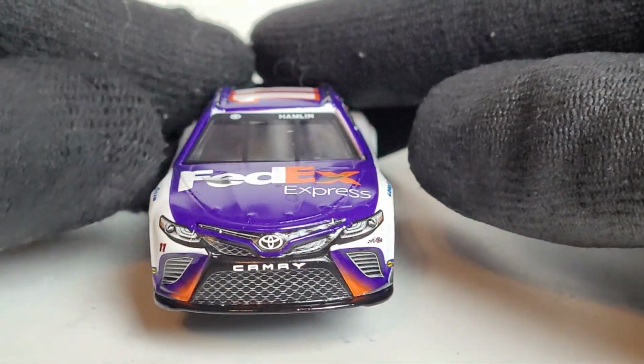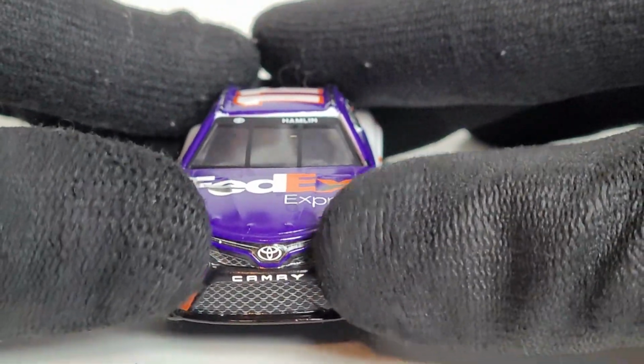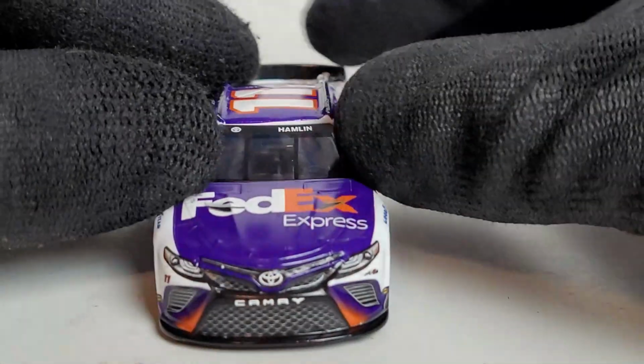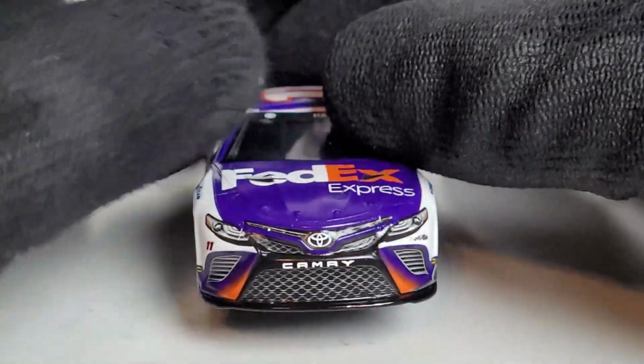But look at this front end, guys. I absolutely love how the purple has transitioned. I kind of wish the purple would extend out right here where the headlight decals are. I know they're not headlights, but they're decals. But I love the gradient and the orange is starting to peek into these grills right here. That's really cool. It kind of gives this car a little more pizzazz.